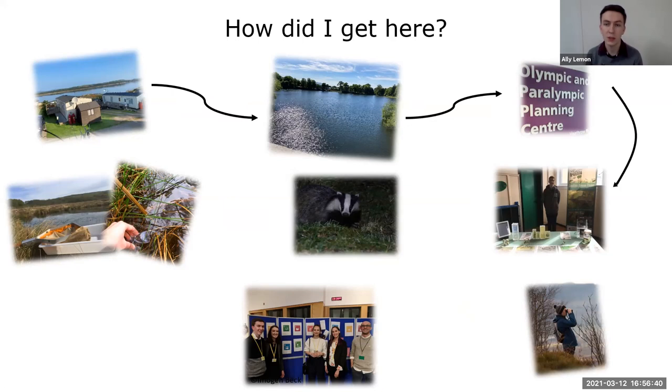And then I used these skills and went on to study a master's as well, which, like Catherine, was really where I got my practical skills from, so my bird ID and that sort of thing. The master's really helped with that. It was a lot more applied than my undergraduate. And then after my master's, I was fortunate enough to get a job with Frog Life.